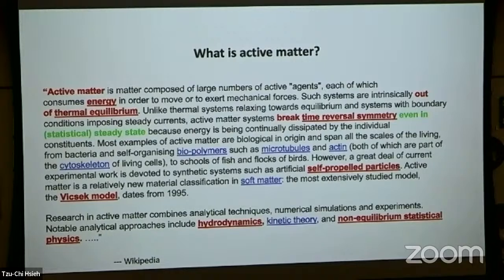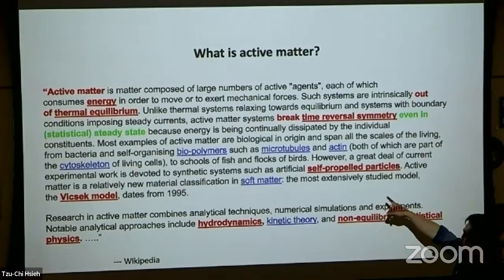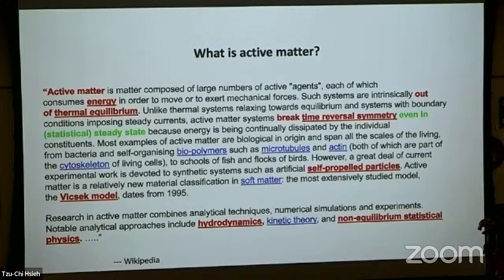Most examples are biological in origin and span all fields of living, from bacteria and self-organizing biopolymers to schools of fish and flocks of birds. So the motivation I will show you next actually started with schools of fish and flocks of birds. But I will tell you more about recent work on bacteria and self-organizing biopolymers. However, a great deal of current experimental work is going into artificial systems, which I will also touch upon a little bit.